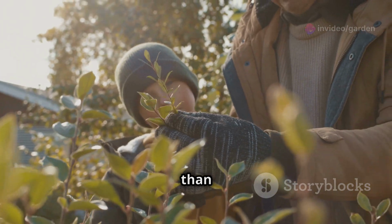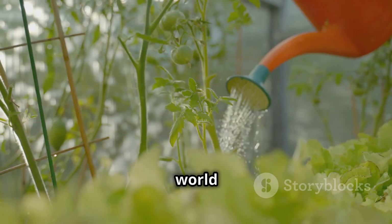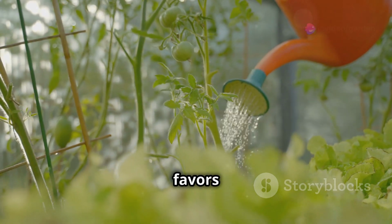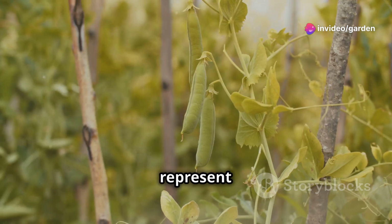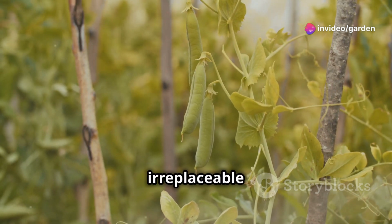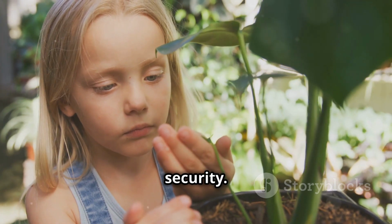Heirloom plants are more than just delicious. They are vital for preserving biodiversity. In a world where industrial agriculture favors uniformity, heirlooms stand out as champions of diversity. They represent a vast and irreplaceable gene pool, containing traits that may hold the key to future food security.